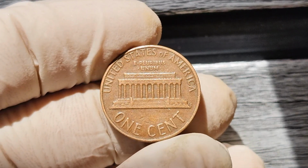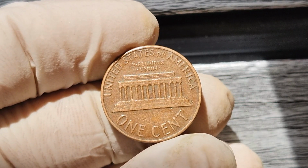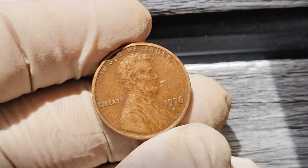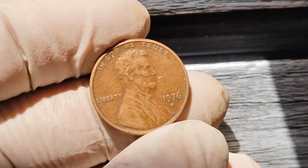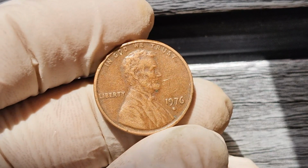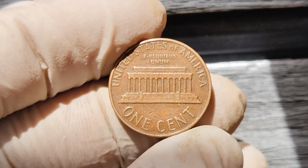So, grab your coin jars, your magnifying glasses, and maybe a cup of coffee, because you're about to find out how one of the most ordinary coins in American history became an absolute jackpot. The 1976 D Lincoln penny was minted in Denver. You can tell by the little D mint mark right below the date. At first glance, it looks like just another copper penny. But as we all know, looks can be deceiving, and this little guy is hiding some serious value.